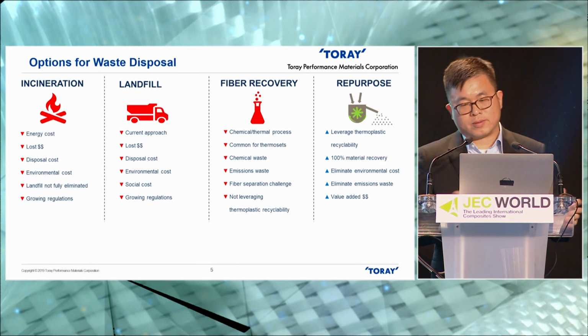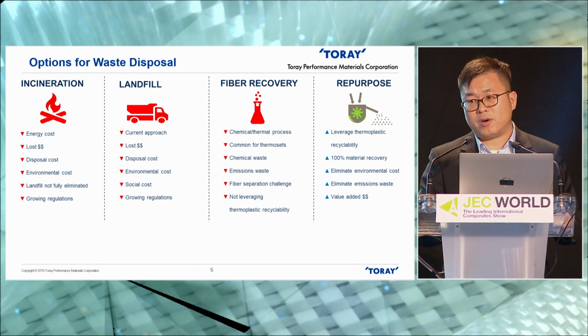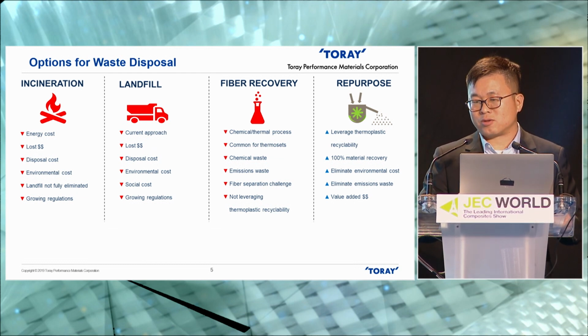So my focus today is really about our approach to recycling. I think we are probably one of a handful of companies in this world that not only produce thermoplastic composite material in large volume, but also take care of our own scrap. We are not buying recycled raw material from outside, but we take care of our own scrap material.